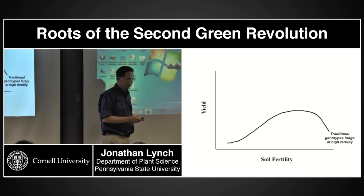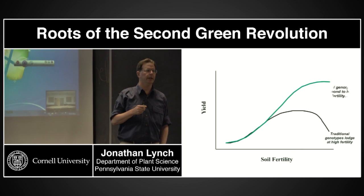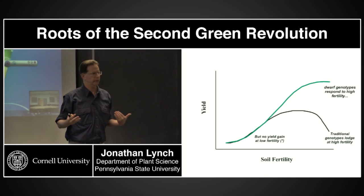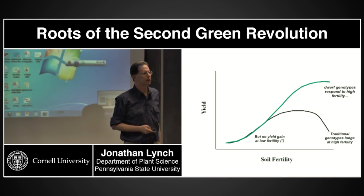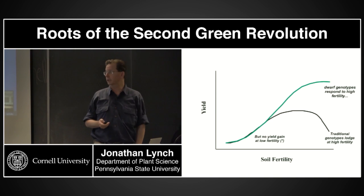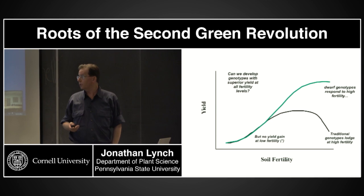Now, Norman Borlaug and others developed dwarf varieties of rice and wheat incapable of lodging. Therefore, you could fertilize them and get a significant yield gain, like this. However, there was really no benefit to these new genotypes at low fertility. This was a combined package of fertility inputs and the right kind of genotype. So that was the historical green revolution.